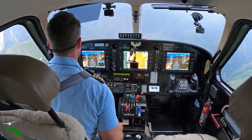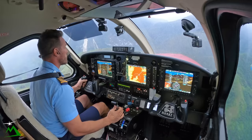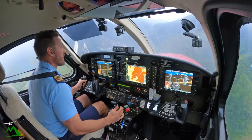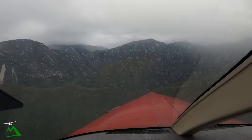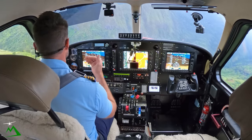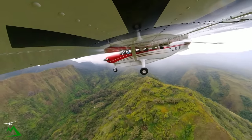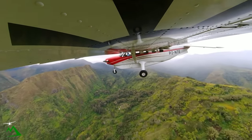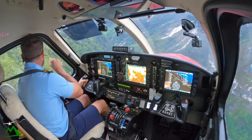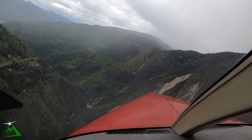Our SOPs, standard operating procedures, do not allow us to land with rain on the windshield on a sloped runway, so I'm not even going to try it. It looks like it is raining. Actually, now it's 500. Now it's stopping potentially. It doesn't look like it's raining. No, it's not even raining right here. Looks like I have rain over there. Rain at the field is non-existent though. Yeah, it's not raining here.